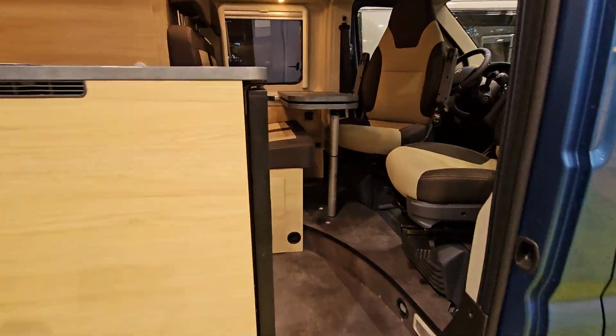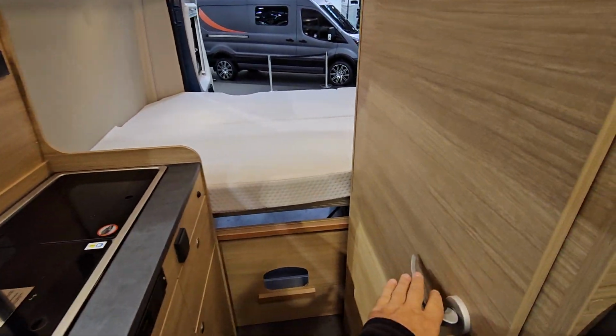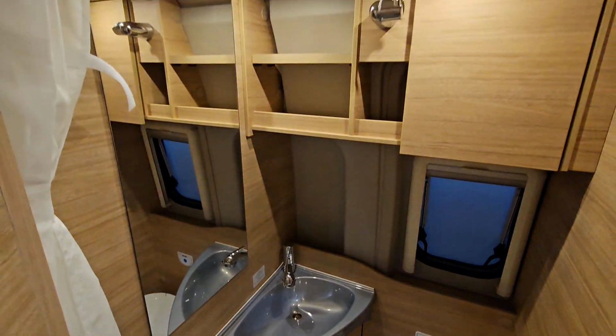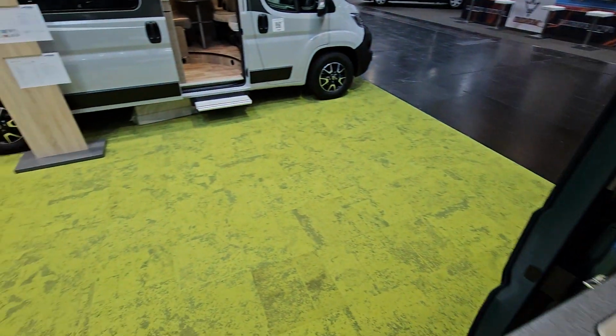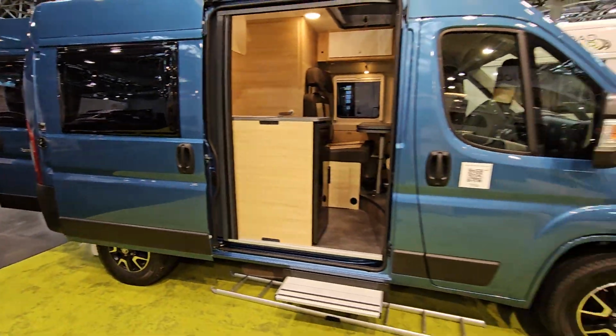Anyway, there you go, short vehicle, widthwise bed, elegant-ish shower, and this thing here will come at the price of something, but I don't know what it is.